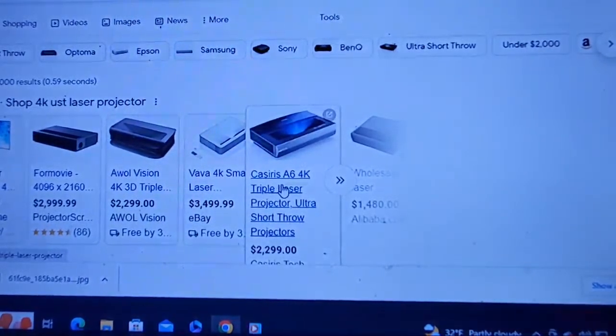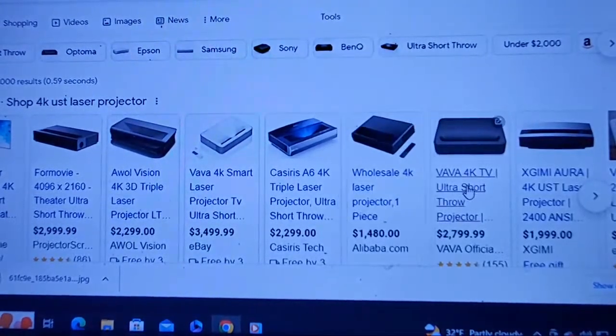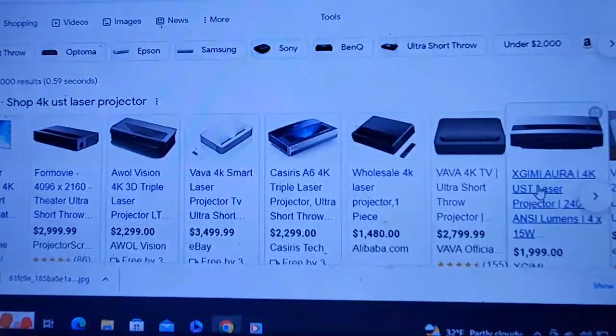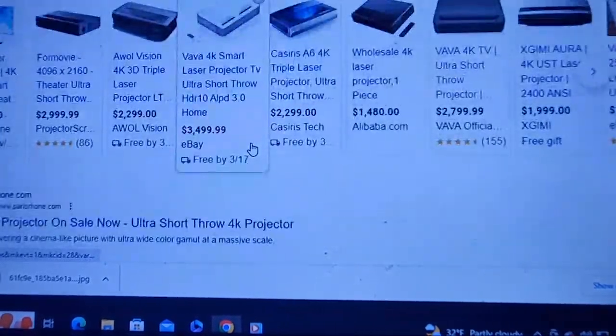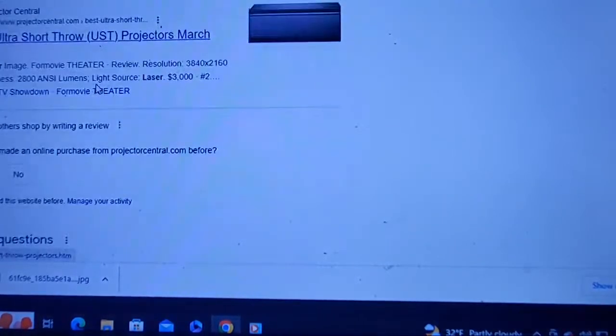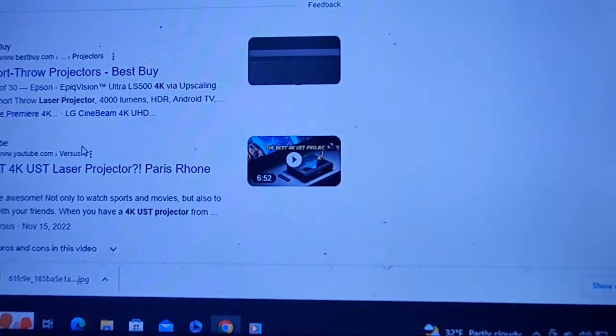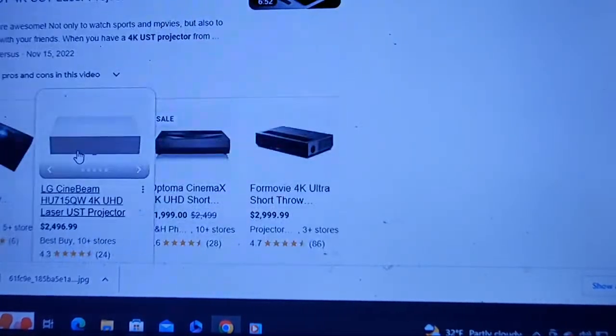I don't even know what this is. I hope it doesn't get to a point where these good projectors out here, like Epson and Sony projectors, which have been around forever and producing amazing images, I hope these machines never get overshadowed by this.